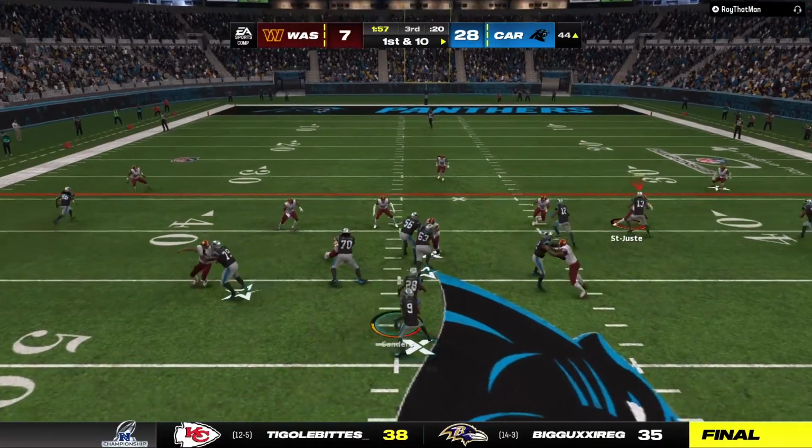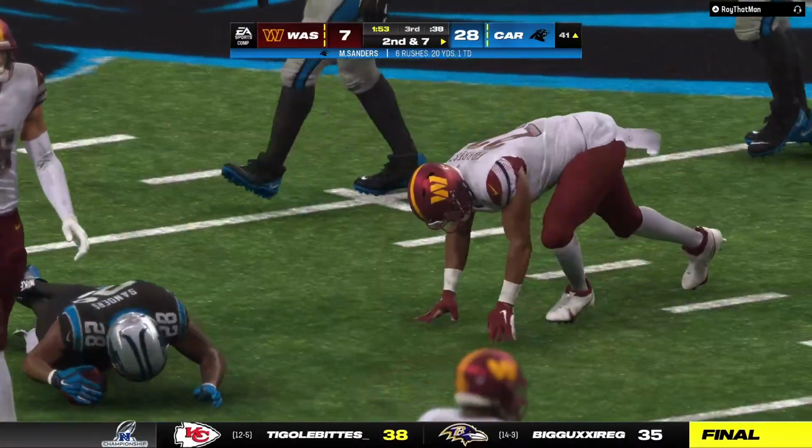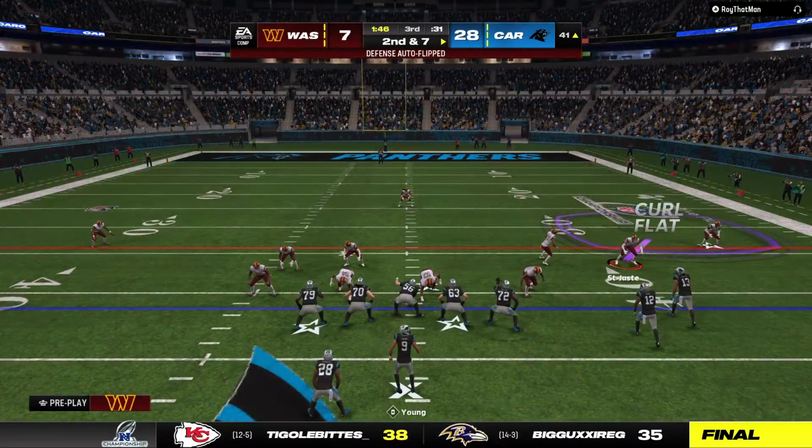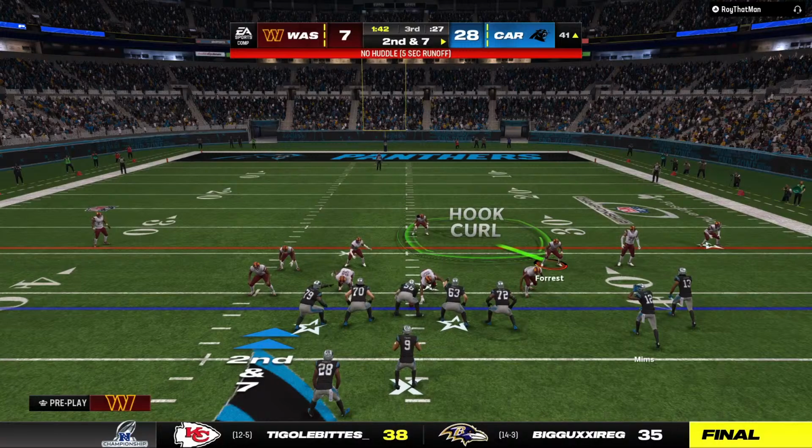On 1st and 10, it's Sanders. And he's going to take this ahead for right around 3 yards, but no more than that. 2nd down. It's a pickup of 3.